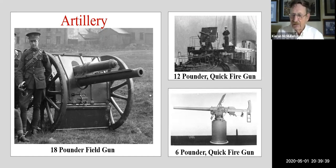And the 6-pounder is a quick fire, and the quick fire really refers to the type of breech that it has. It's open and closed quickly, and it uses either fixed or semi-fixed ammunition, which means there's a casing and there's a shell.